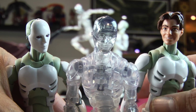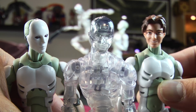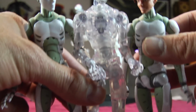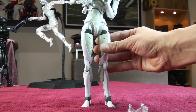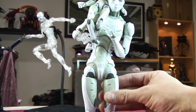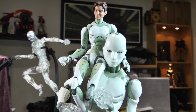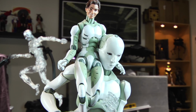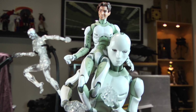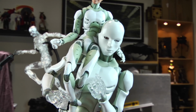And look at me there. That's Peter Parker. You can pop the heads off, and you just let your imagination run wild. That's what if Peter Parker had a synthetic suit, and that was how I posed him. And I wanted to kind of give you an idea of the scale ratio there. That's the 1/6 scale figure with the 1/12 scale synthetic human. And again, all I did was swap out the Marvel Legends Peter Parker head with it, just to create a second character of him.